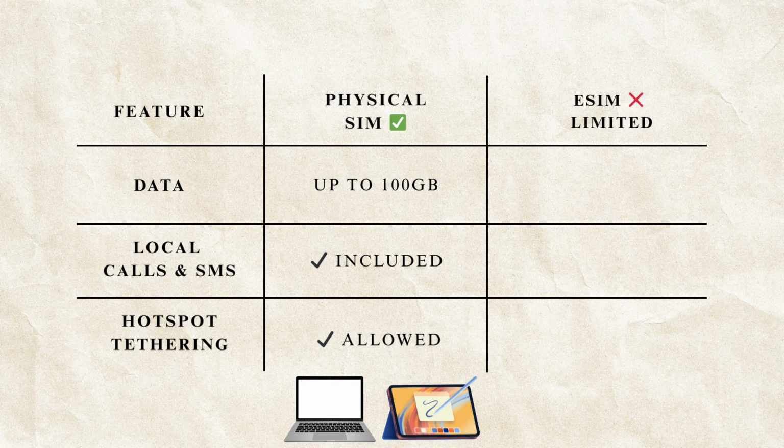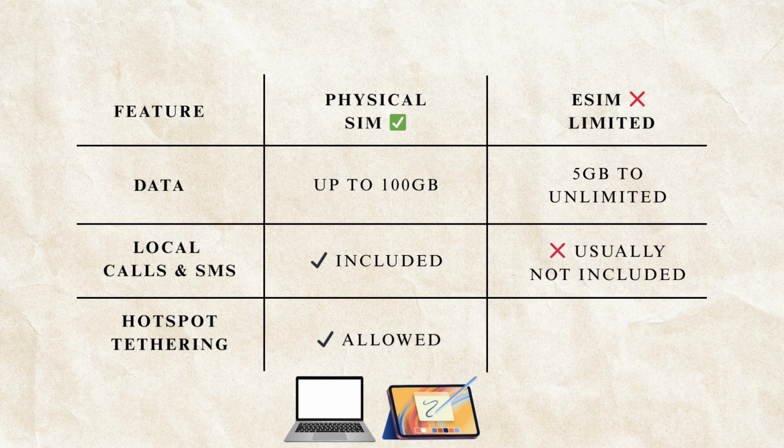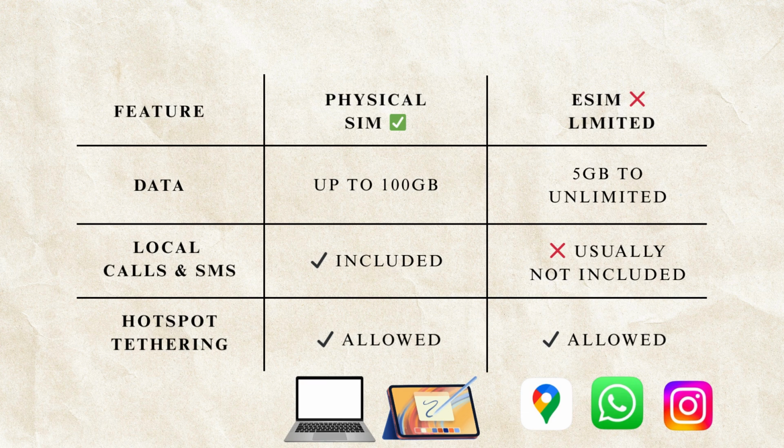With an eSIM, it's mostly data only. You'll get anywhere from 5 GB to unlimited data, depending on the provider. Most of the time, local calls and SMS aren't included, so keep that in mind. But yes, hotspot tethering is usually supported, just like with physical SIMs. So if you need to make local phone calls or send texts, the physical SIM is the better option. But if you're just using apps like Google Maps, WhatsApp, or Instagram, eSIM works just fine.